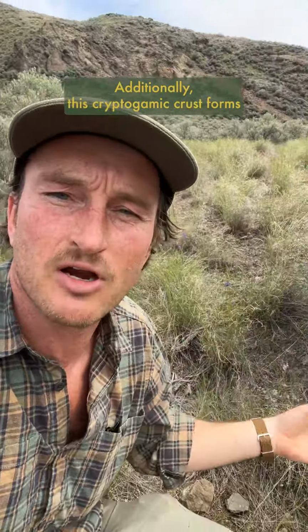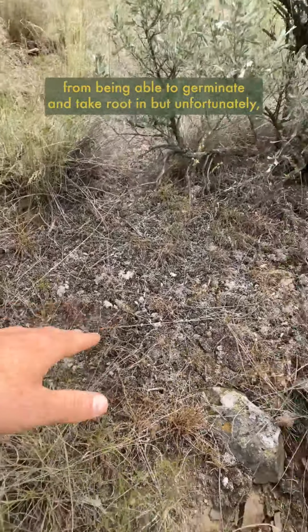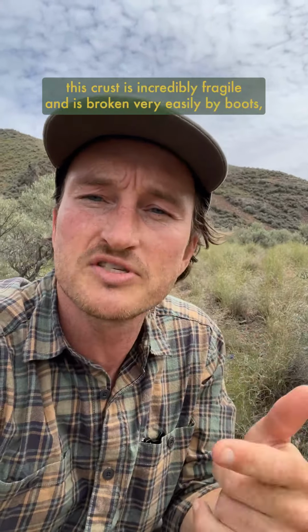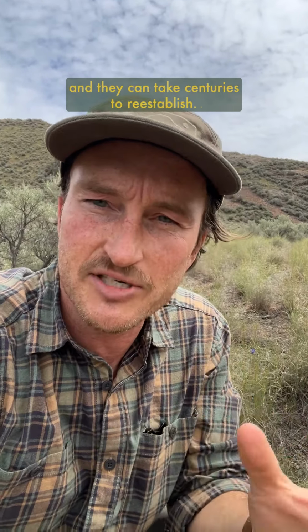Additionally, this cryptogamic crust forms a layer of protection that prevents seeds from invasive species from being able to germinate and take root. But unfortunately, this crust is incredibly fragile and is broken very easily by boots, tires, horses, or other unnatural man-made disturbances, and it can take centuries to reestablish.